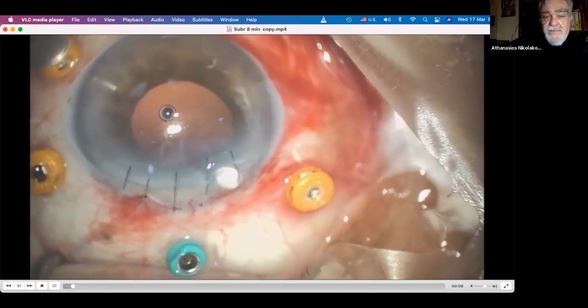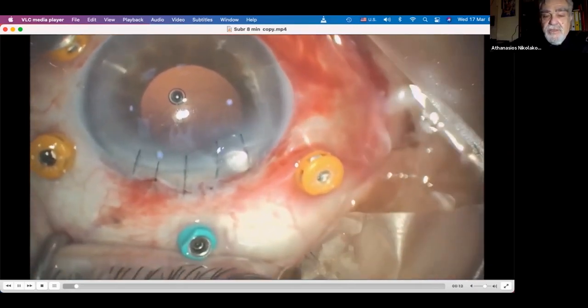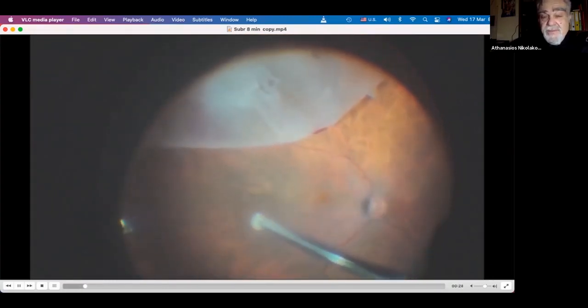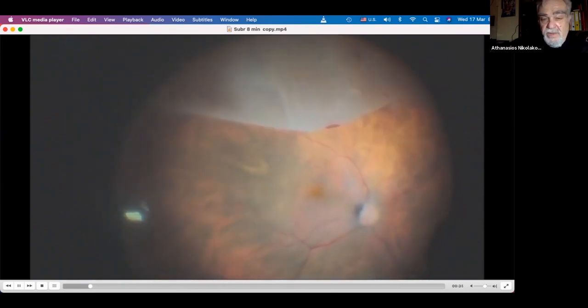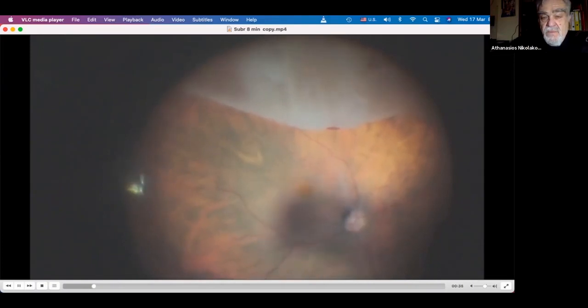I found myself checking the eye first to see the pressure. The infusion was on and I tried not to leak. And then I went in for the nucleus. And what do I see? I see a bullous retinal detachment and no nucleus. I'm looking all over the eye. This is an 87-year-old guy. Who's behind? Where's the nucleus? Behind the retina.